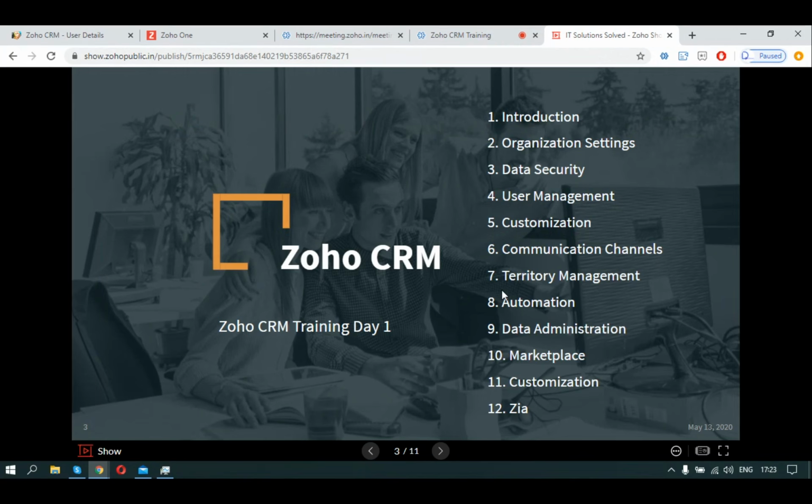What we're going to go through over our entire training period or course would be an introduction, the organization settings within the CRM, data security, user management and customization, communication channels, which may vary from email to phone, territorial management based on locations, automation to make lives easier for clients and their businesses, data administration, the marketplace, customization, and Zia, which is one of Zoho's newly launched artificial intelligence platforms, or a sub-platform within Zoho. Today we're going to initiate training 1, which would include the first 4 sets, which is the introduction, the organization settings of the CRM, data security, and user management. Before I go ahead, do you all have any questions?